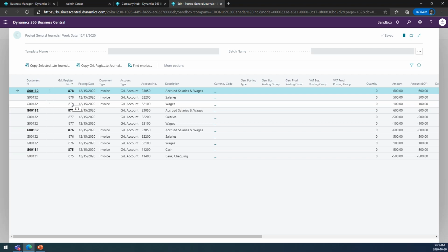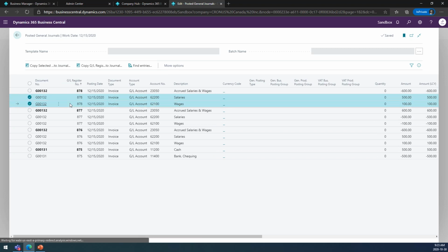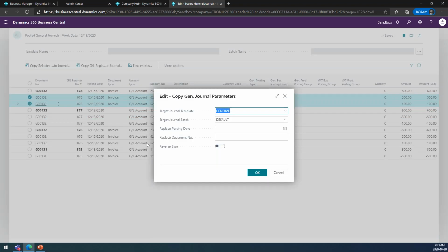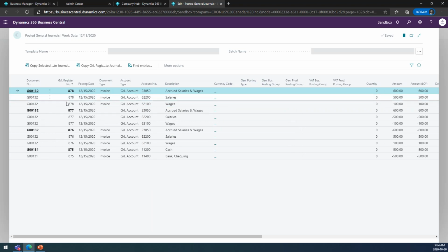And now the next really cool part about this is I can actually say copy selected journal into a journal. So I can say I only want to copy some specific lines and move them into a journal. So I can even overwrite the posting date. I could say replace the document number by something else, and I can even reverse the sign. So if I want to undo something, I could totally do that from here. Let me actually do that for the whole thing, so I would be able to post this.